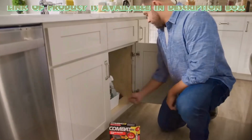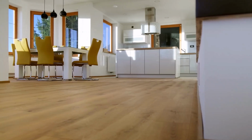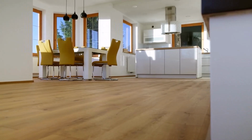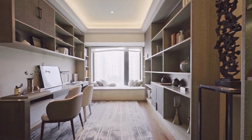The pack includes 3 ready-to-use bait stations that can be placed on flat surfaces in areas where roaches are commonly seen, providing an easy and mess-free solution for keeping your home roach-free. With a few simple ingredients from your kitchen, you can drive them out, kill them fast, and keep your home fresh and pest-free.